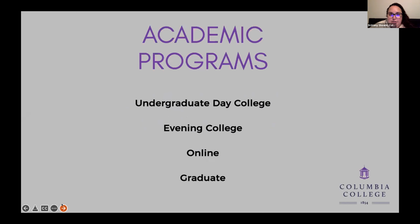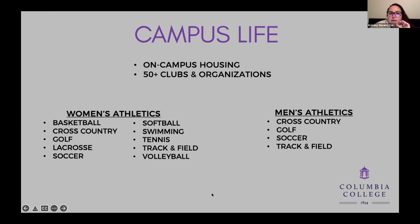Columbia College, we too are right in Columbia, South Carolina, not far from Benedict and USC. We have academic programs across the board: undergraduate day, evening, online, and graduate. We have on-campus housing, 50 plus clubs and organizations. We compete in the NAIA category, in the AAC conference. We have 9 women's teams, and we are excited to announce that we have 6 men's teams. We have added men's swimming and tennis this year. So if those are of interest to you, feel free to reach out to us.